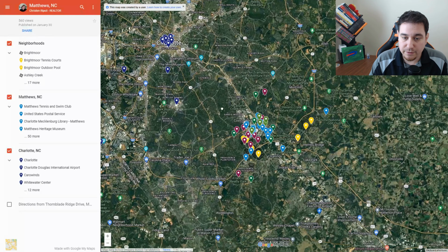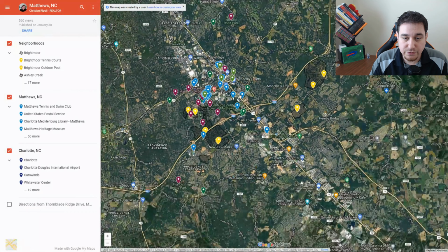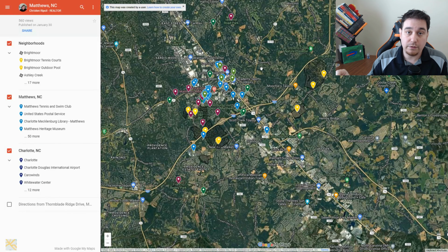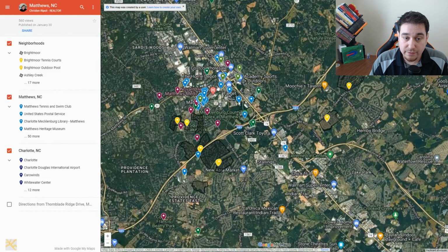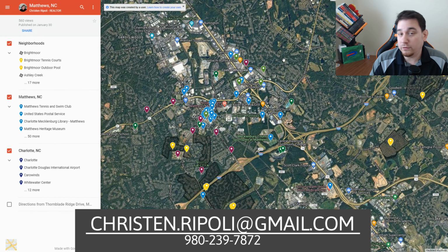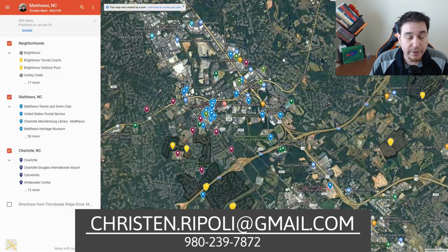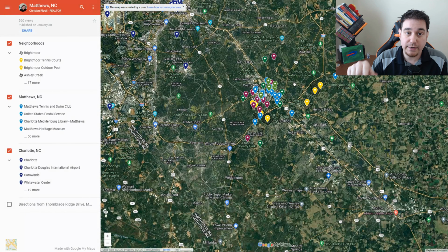But Matthews is right down here, and we're just going to zoom in a little bit. Kristen does put these maps together for different locations. So if you're interested not only in Matthews or other locations, contact us. We can give you this. We have a lot of these different maps with these pins in them so you can know what you're looking at. So you can see there's so much to do in Matthews. And if you have any questions on this, go ahead and give us a call. We can also share this with you as well. Great information. So if you do think about moving to Charlotte or any of the surrounding locations, we got you covered with this as well.